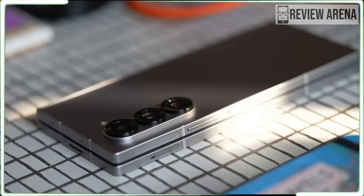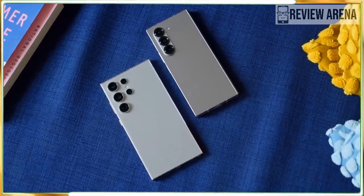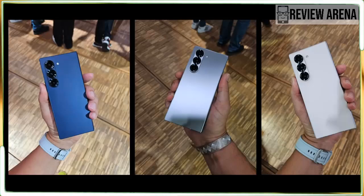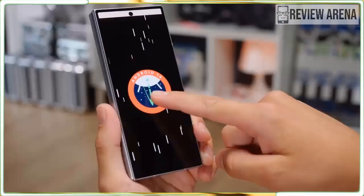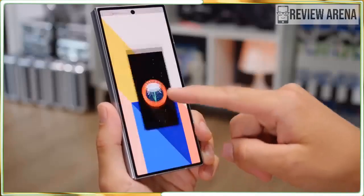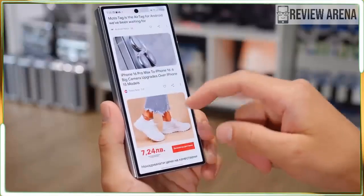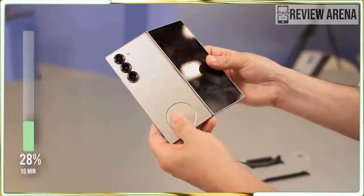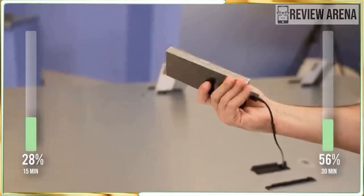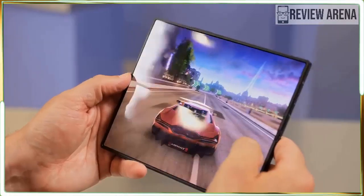The Galaxy Z Fold 6 supports the same 25-watt charging as the last couple Galaxy Fold models, and it's getting a bit annoying when there is a better charging technology out there. The Fold reached 28% after 15 minutes of charging and 56% in 30 minutes, which isn't terrible, but the OnePlus Open's 67-watt charging goes to 50% in 15 minutes and 85% in 30 minutes.